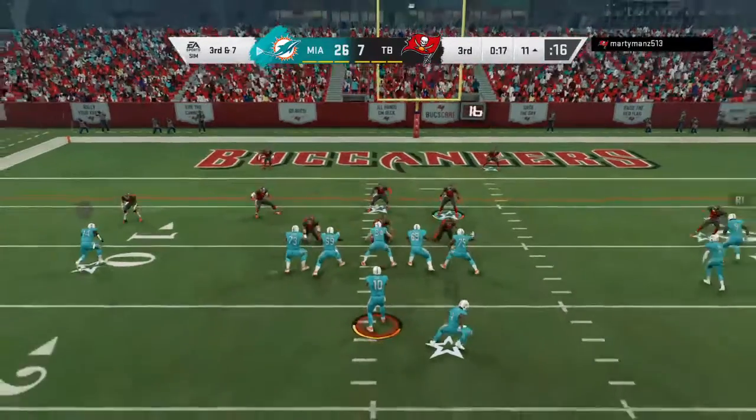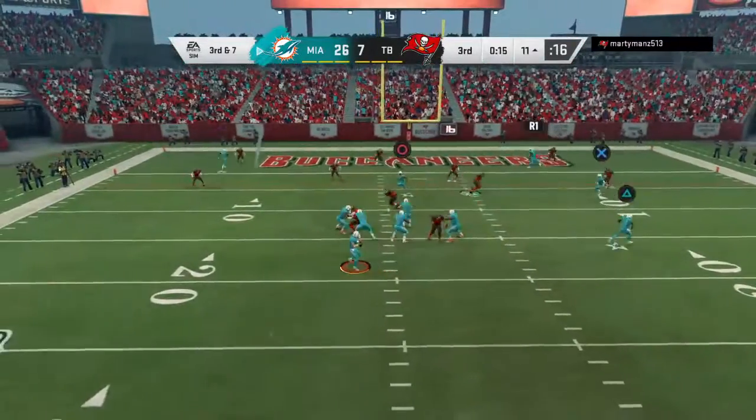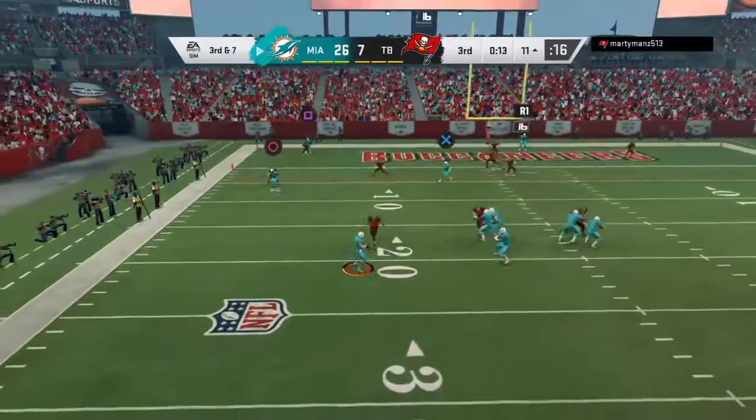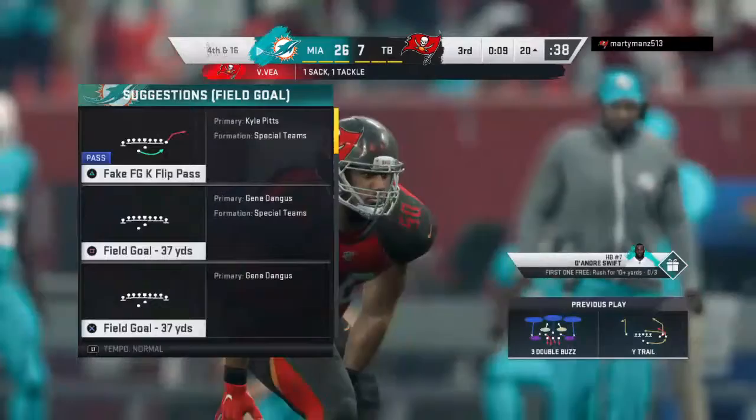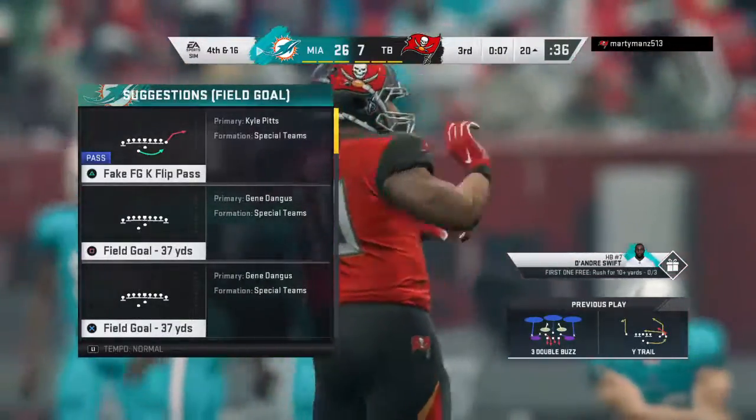On third down, Love. And he's not able to get away. Sacked back at the 22. Credit the sack to Vita Vea.